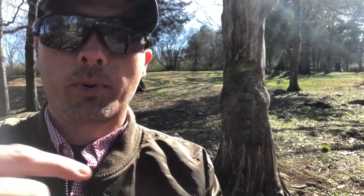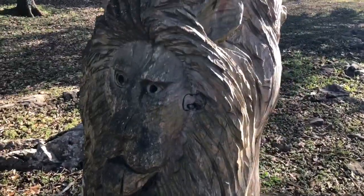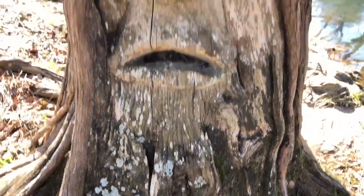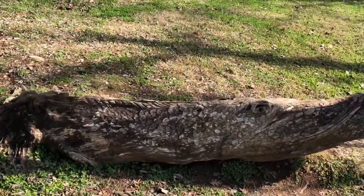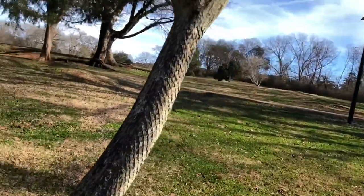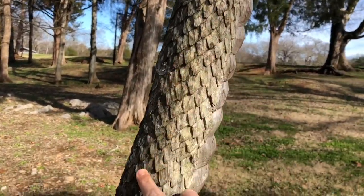Lions and tigers and bears. Oh my, Mr. Tingle spent a lot of time carving these trees. The details on them are crazy. He's pretty spectacular. An alligator or a lizard, some kind of reptilian. And in front of it is a snake. Again, he took the time to carve out all of these scales.